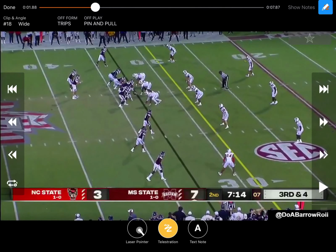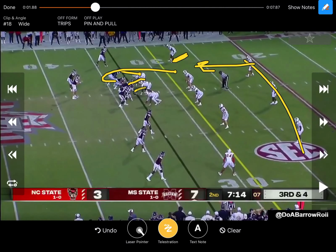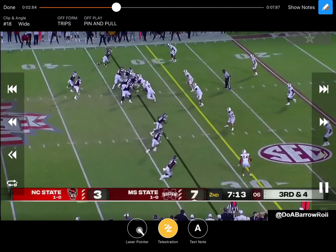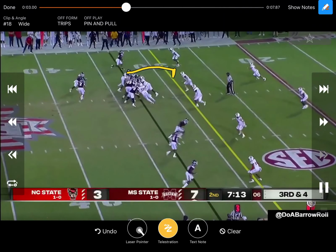Another look here against NC State. Again, 3 high look. Nobody's in the alley except this guy to run it. Down block there, pull for that front side, scoop in here backside, get a little toss, block there with the receiver. So we'll take a look. Again, good easy down block. He's a B-gap player, wraps around for that linebacker.